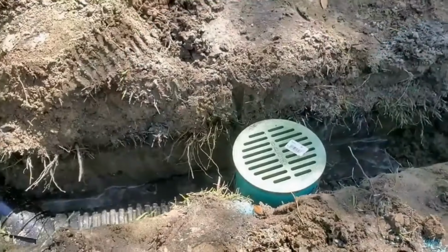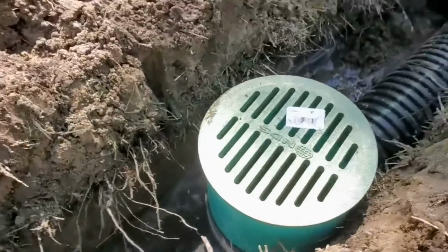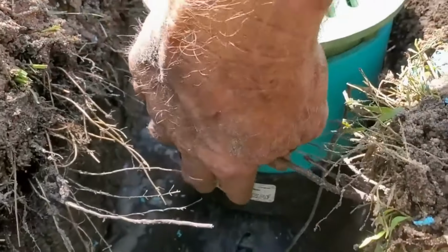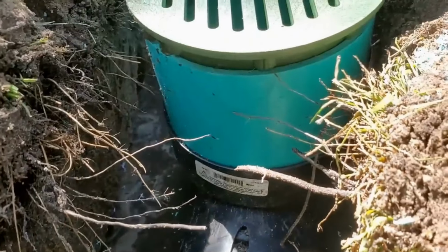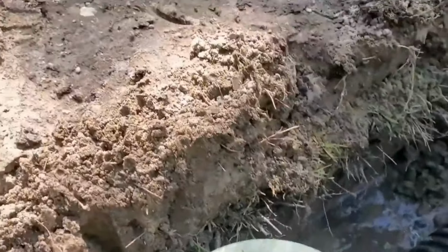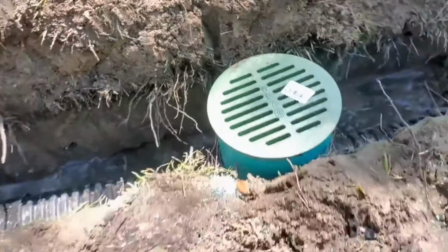So when you put your extension on, this grate just snaps right onto the top of your 6-inch pipe. And you can see how I've made it rise up from the catch basin because our line is much deeper. See how deep the line is, and we brought this up so that the surface water can now drop into the basin. And we are still, there's grade. You can see my hand. Whoops. There's grade. So we want to be just a little bit below grade when we put that together.